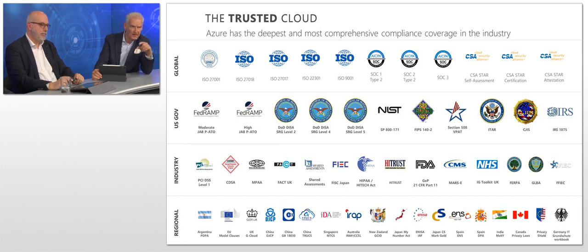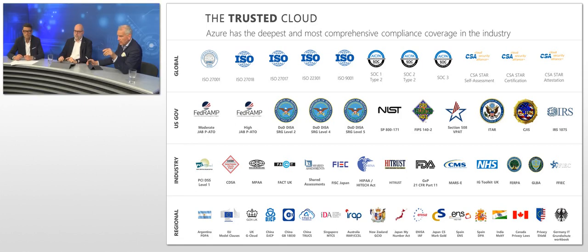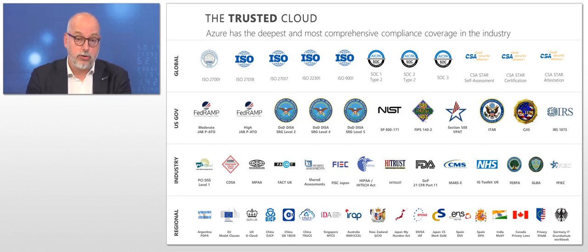So what do we see on this slide here? Many seals, where Azure has one of the deepest and most comprehensive compliance coverages of the industry. Do you have some examples for that? Yeah, here it's all of the certifications that Azure has. For example, in the UK, the NHS is quite important if you want to go into healthcare. Microsoft has taken all of the right steps to meet, in this case, the NHS requirements. And that enables us then to sell and provide our solution in that space. Yeah, that's very important. Pretty interesting.